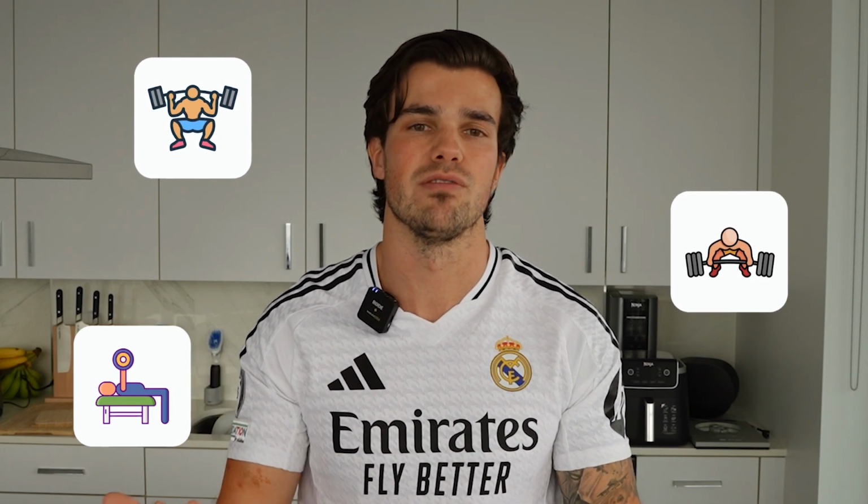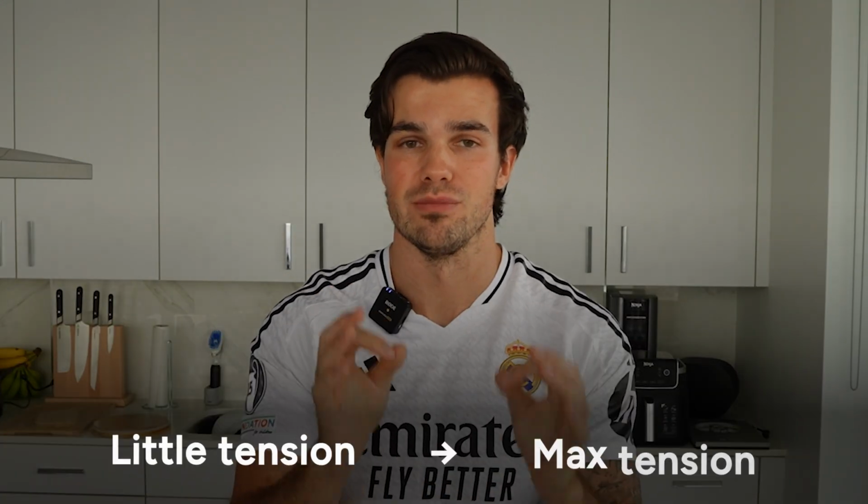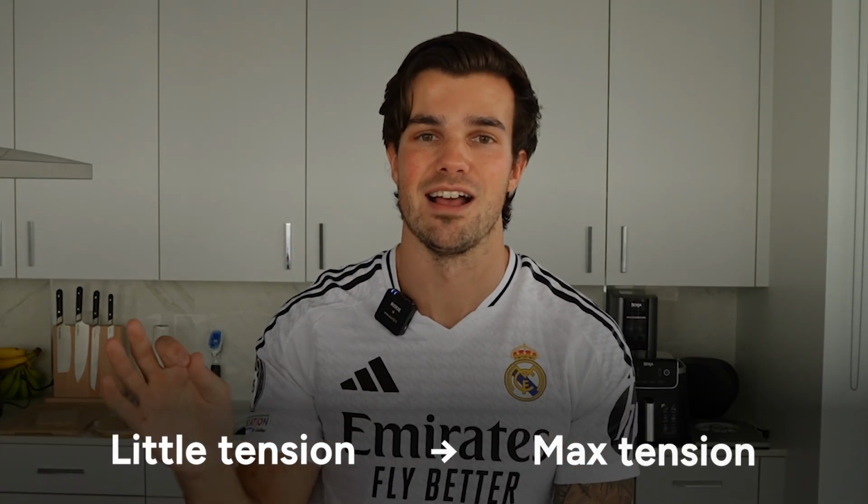So really quickly, how you do this type of training, whether you're doing a squat or a deadlift or a bench press, whatever it is, you are just going to let that barbell fully rest on the pins. You can lightly be touching it, but you are definitely not holding on to it. Then you want to, as quickly as you can, put your body into the barbell, react to it, and then press it up. So the entire goal is to go from little tension to max tension as fast as possible.